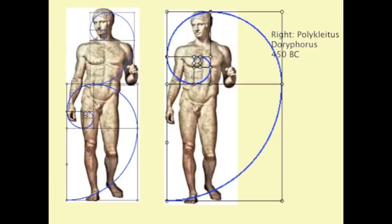Polyclitus' Doryphorus is probably muscled like that beautiful bull that we saw last time. And part of the reason that he's so hyper-articulated, I think, is that Polyclitus really wants to show all of these mathematically connected subdivisions of the human form to mathematical form. And so you get these amazing definitions of each pectoral, or each, I don't know the names of muscles. I know pectoral, give me credit for that. So you see how the golden rectangle begins in an incredibly specific way to explain the differences in the Doryphorus.